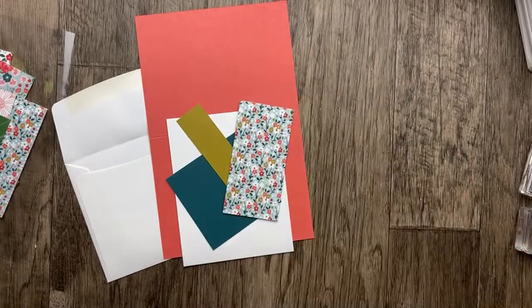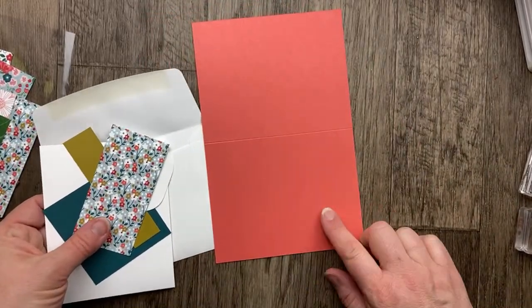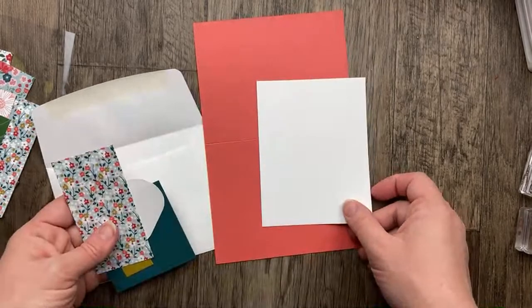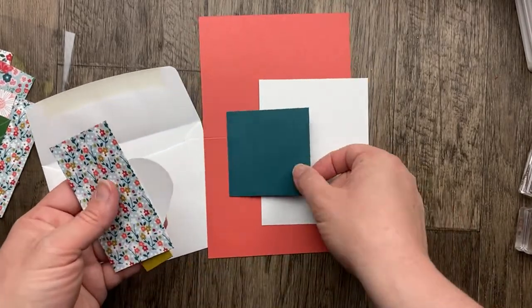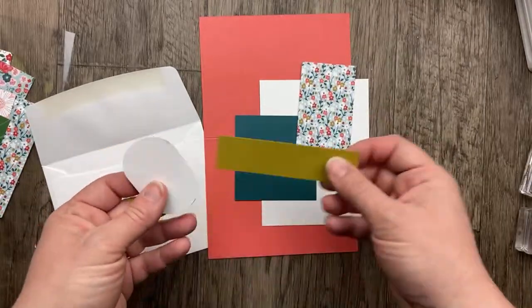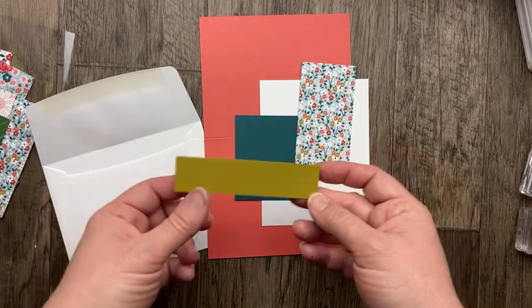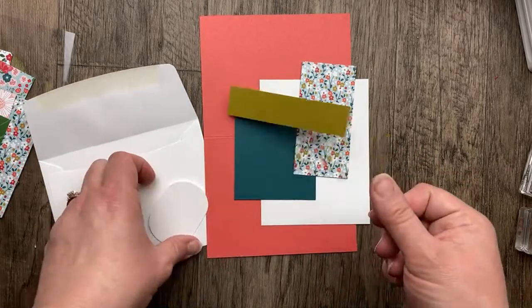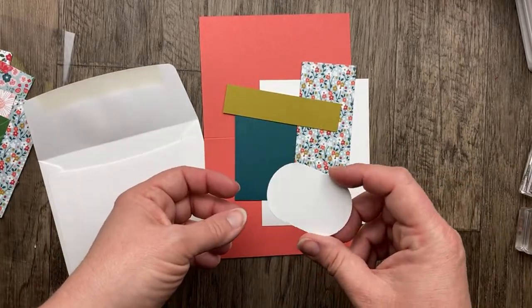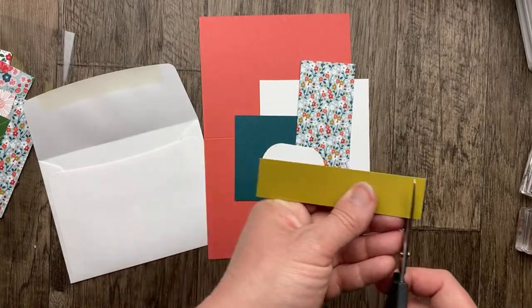Oh, I like that. All right, the other pieces of our card, we have our card base, which is 5.5 by 8.5 Calypso Coral. For the inside, 4 by 5 1/4 white, 3 by 3 Pretty Peacock, the designer paper. And then this is 1 by 4 inches, maybe 4 1/4 actually. Yeah, I think it's 1 by 4 1/4. And then this one is the punch hole. Actually, I want to cut this. I want it to be 4 inches.